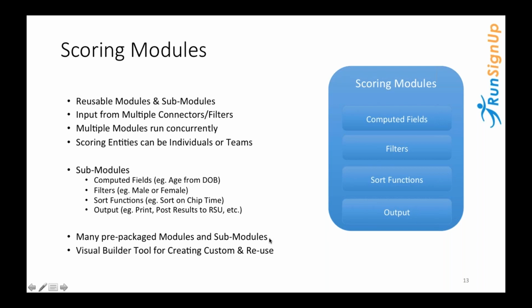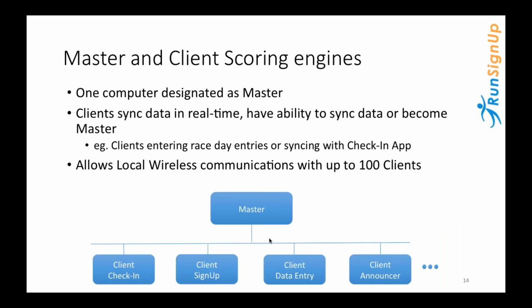And as I said, we'll have a number of prepackaged modules and submodules. Then we're going to provide a visual builder tool for creating your own. Once you create your own, you'll be able to reuse them. Our ambition is to actually have a shareable public library. So if you develop some cool way of scoring a cross-country meet or something like that, you'd be able to upload that and share it with the rest of the RaceDay Scoring community and reuse it.